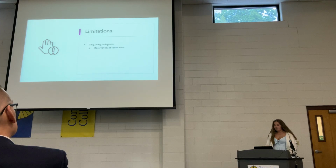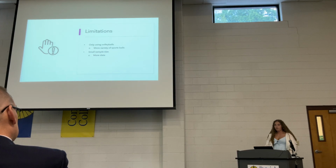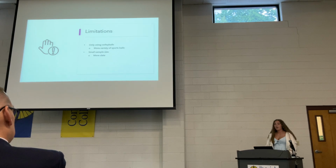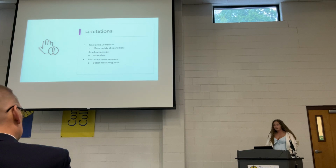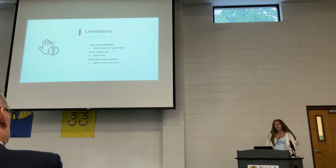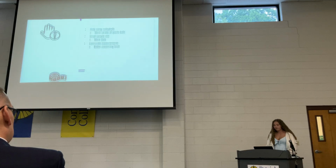Some of my limitations were that I only used volleyballs, so if I did a study again, I would use other sports balls. And then I had a small sample size. I only had 30 for each group, which satisfied my condition, but if I was to do this again, I would get more samples. And then I could have had inaccurate measurements, just because I was going off of videos, so I couldn't get the exact measurement. So if I would have had a better tool to give me the exact measurement, my data might have been a little bit different.